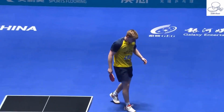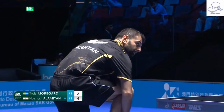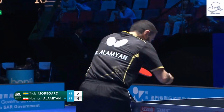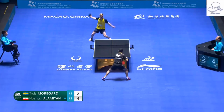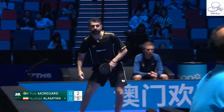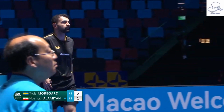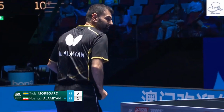By the way, the one thing noticeable is the racket used by Truls Moregard, which is hexagonal in shape. 5-2. That's unique, isn't it? Apparently has a bigger surface area. More and more players starting to adopt this.